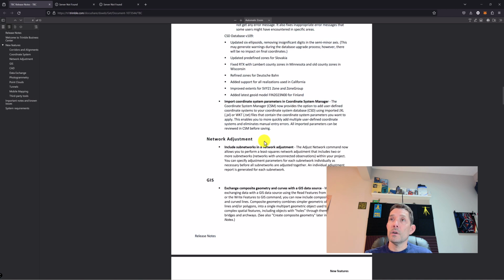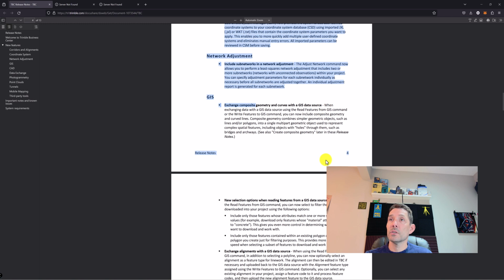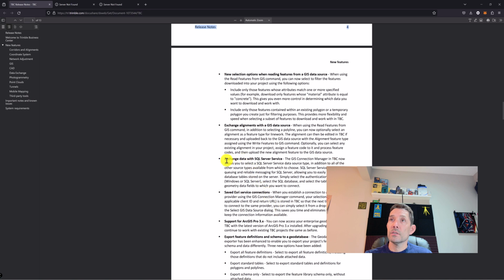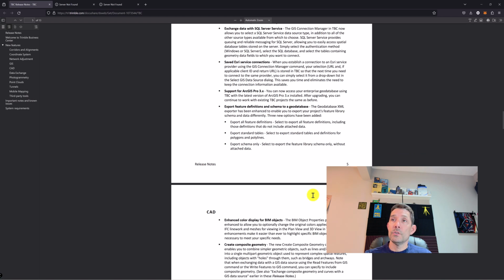We have some new things with network adjustment, include subnetworks in a network adjustment. Under GIS we have exchange composite geometry and curves with GIS data source. New selection option when reading features from a GIS data source. Exchange alignments with GIS data source. Exchange data with SQL Server service. Saved S3 service connection. Support ArcGIS. Export feature definition as a schema to a geodatabase.